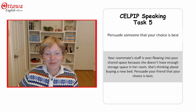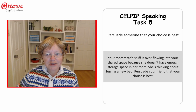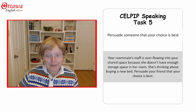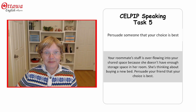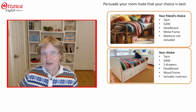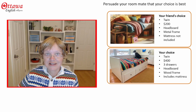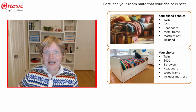So this is our first prompt. Your roommate's stuff is overflowing into your shared space because she doesn't have enough storage space in her room. She's thinking about buying a new bed. Persuade your friend that your choice is best. So for this question, we have 2 beds. We've got my friend's choice and my choice. And my 60-second response starts now.